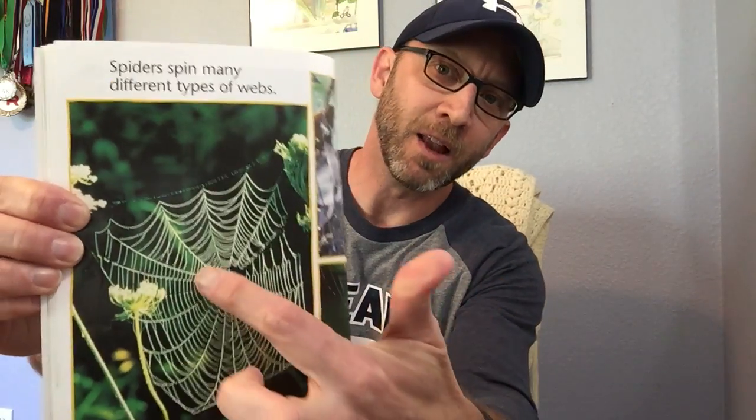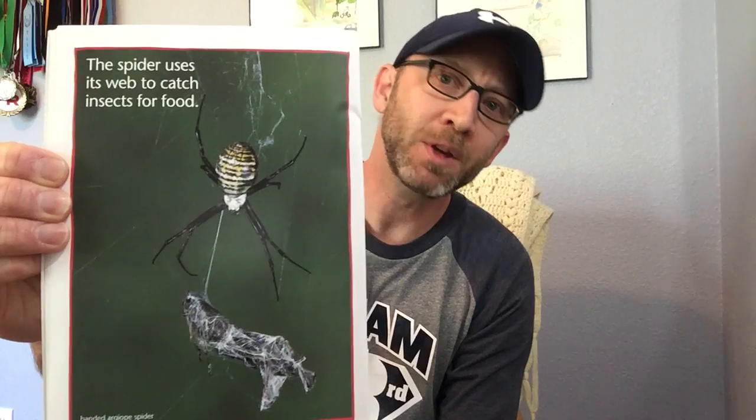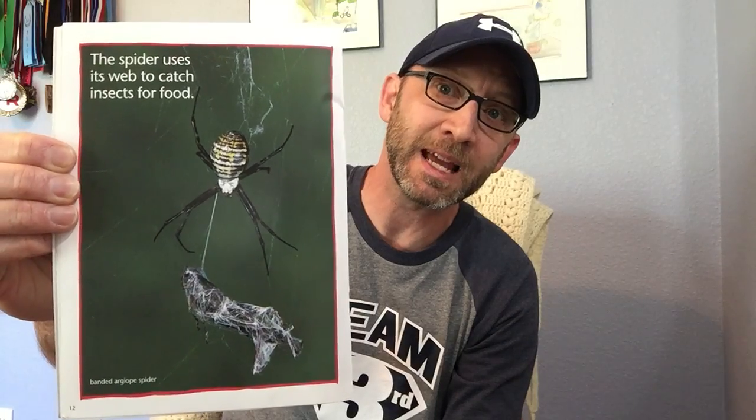Spiders spin many different kinds of webs. Look at this web. I've seen lots like this before. Look at this one. Here's another, and here is another. The spider uses its web to catch insects for food. Maybe you've seen a spider catch an insect and spin it up like this before. Spiders are not insects, but they do eat insects.